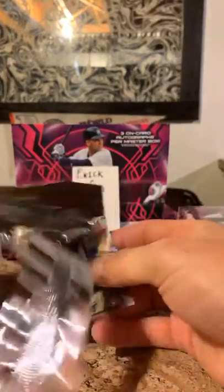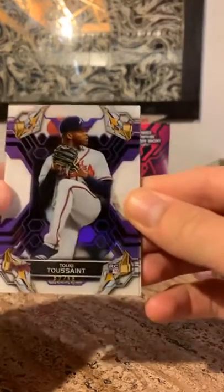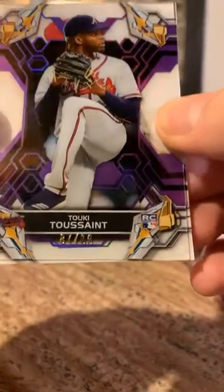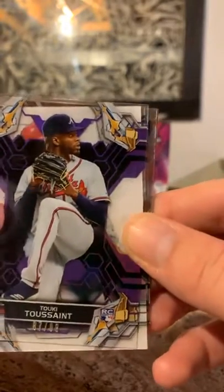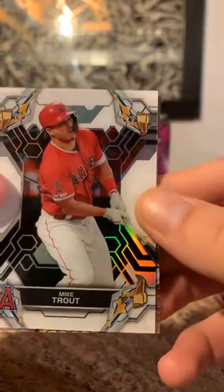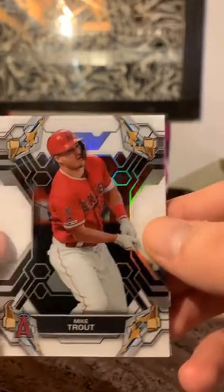All right. So from prior experiences, I know the auto is back there. So let's rip. All right. First and foremost, we got a Takuchi Toussaint rookie numbered out of 99 for the Braves. Oh, let's get it. And behind him, we have a Mike Trout. Sick. I don't believe it's numbered, but it's definitely still an insert because it is not like the base cards.